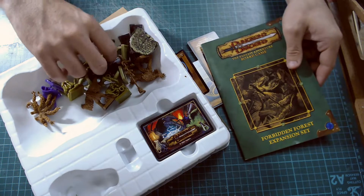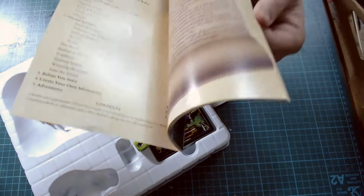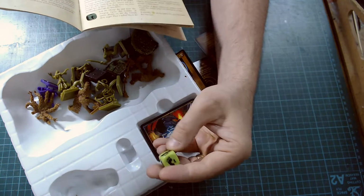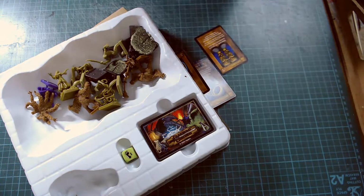So in here we've got the special dice, because each expansion had a special dice. I forget which one this is called. The charge dice, I believe. Yeah, there it is. So it's got feet on. 1, 3, 2, 2. That's what that is.